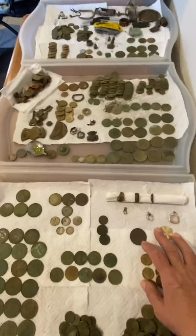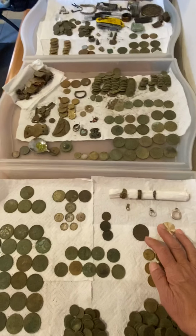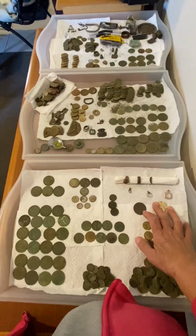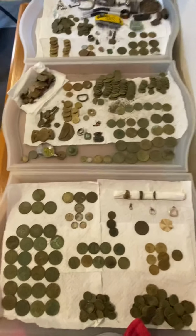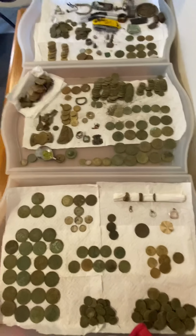In fact, I've still got all my goldies for 3.5 years that I've been detecting. I haven't spent a cent. Pardon the pun, I haven't spent a cent or 2 cents. But no, all the goldies are still in jars here for 3.5 years. I have no idea how much I've got. No idea. I haven't got time to count them. Too busy detecting all the time. But if anyone wants to come over and help me count or tumble them, by all means, come on over.